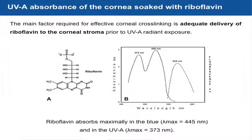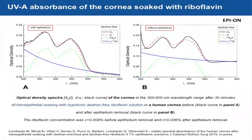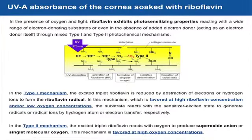A big part of our work that is actually ongoing is what happens when we soak the cornea with riboflavin between tissues with or without intact epithelium. So far, all the researchers and manufacturers are comparing the results of transepithelial corneal crosslinking with those of the conventional one. From our preliminary work, we must change our mind, because the optimal riboflavin concentration is different between the two procedures. Because in tissues without epithelium, we need more riboflavin that also acts as a mask, as a filter.